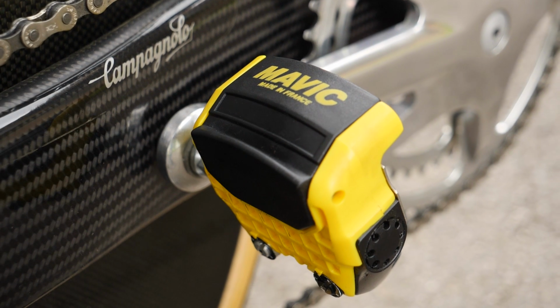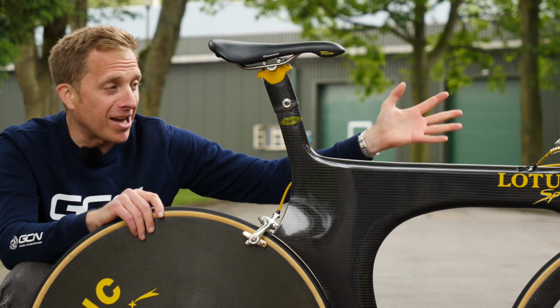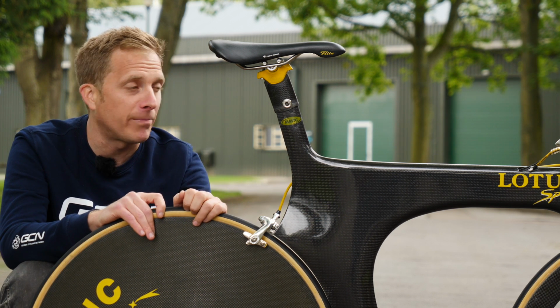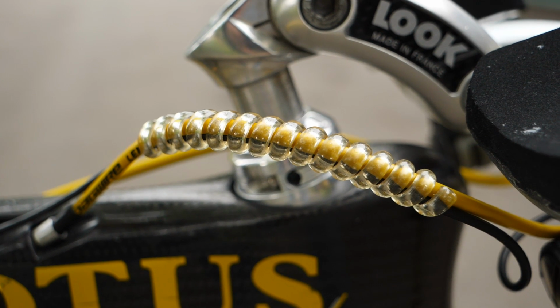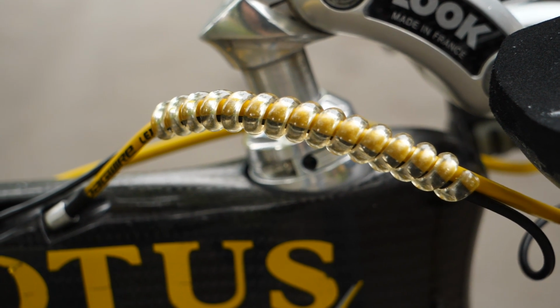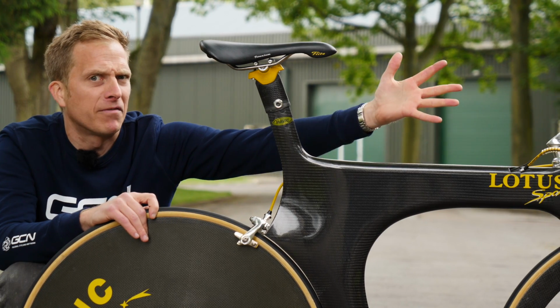No specialist tools needed. Finishing touches then, well, as you'd expect from a time trial weapon like this, there aren't that many, but a few I'm just going to point out. First up, you've got a bit of coil there, just holding the Zap cable onto the rear brake cable there, where it enters the top tube, or that sort of upper beam of the frame.